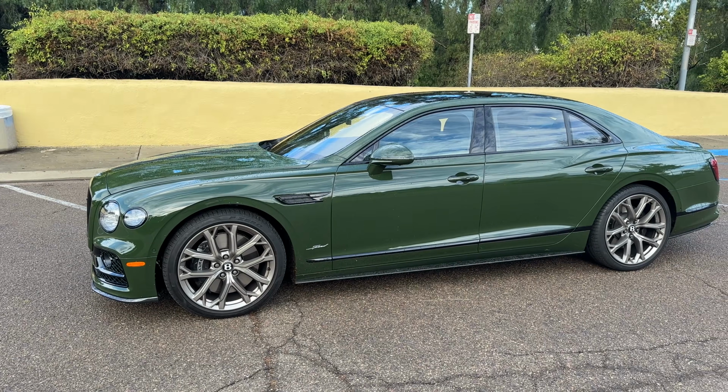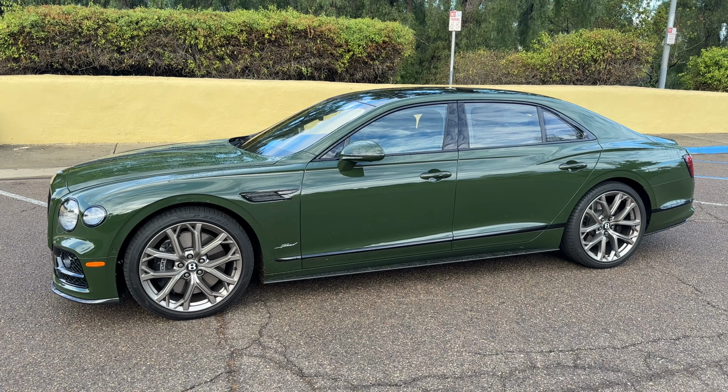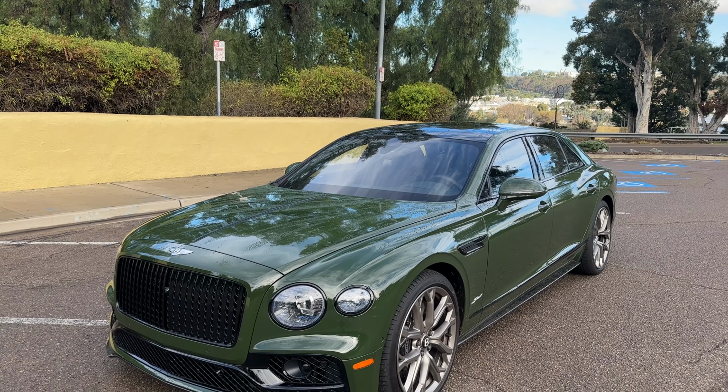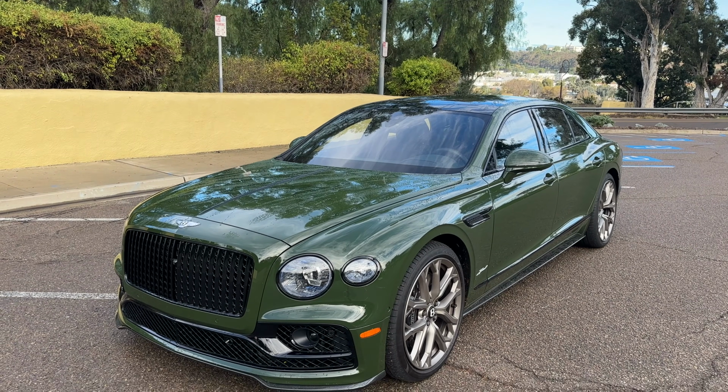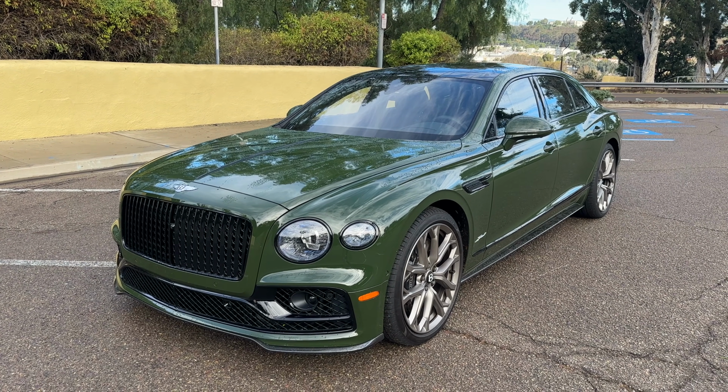As for this color, Bentley calls it British Racing Green. It certainly attracts attention as a press car, but I suspect no one will order it. But it is available if you want to be extra flamboyant with your Bentley exterior color.